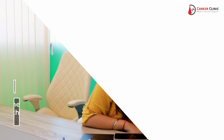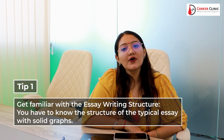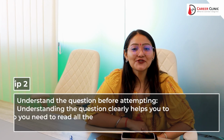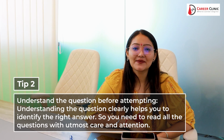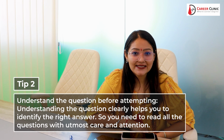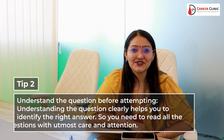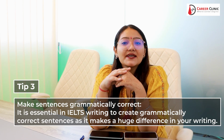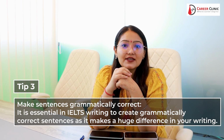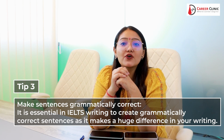By keeping these parameters in mind, I am going to provide you the best writing tips and tricks to boost your IELTS score. Tip 1: Get familiar with the essay writing structure. You have to know the structure of a typical essay with solid grammar. Tip 2: Understand the question before attempting. Understanding the question clearly helps you to identify the right answer. So you need to read all the questions with utmost care and attention. Tip 3: Make sentences grammatically correct. It is essential in IELTS writing to create grammatically correct sentences as it makes a huge difference in your writing.